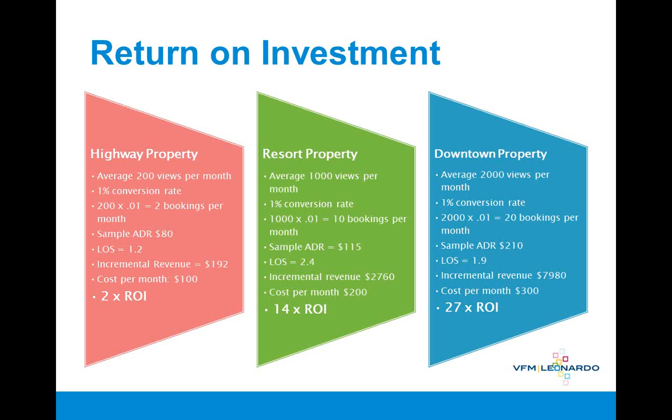The cost for VBrochure for this type of a property is anywhere from $1,200 a year to $1,500 a year, so that's about $100 a month to maybe $120 or $125 a month. So you can see very conservatively that there is a good return on investment. And then the 2 other ROIs shown here are for properties that would get more views. The more views you get, the more people visiting, the more your ROI is going to go up.